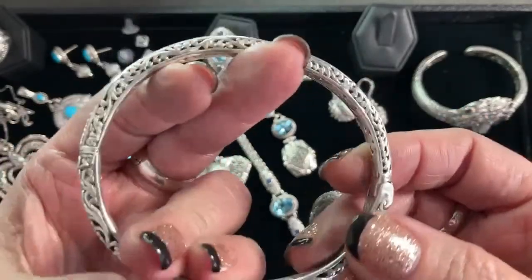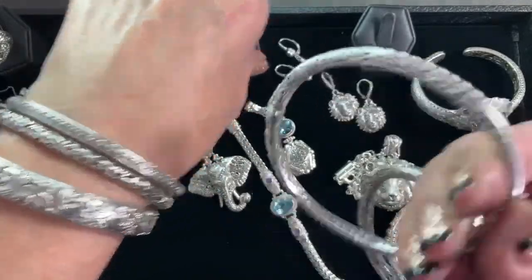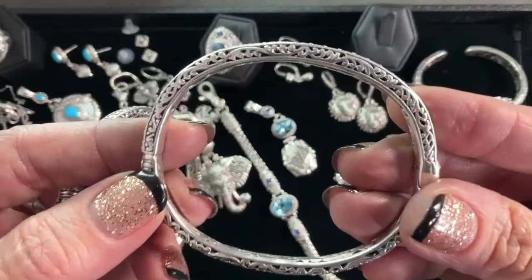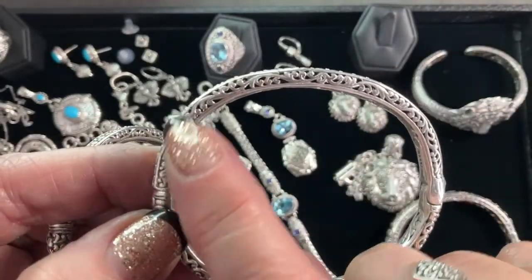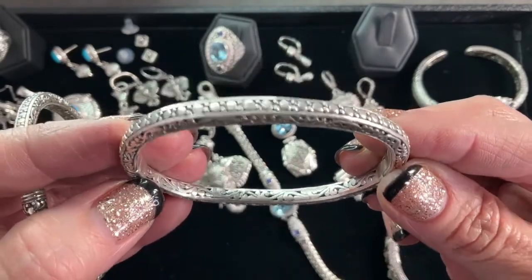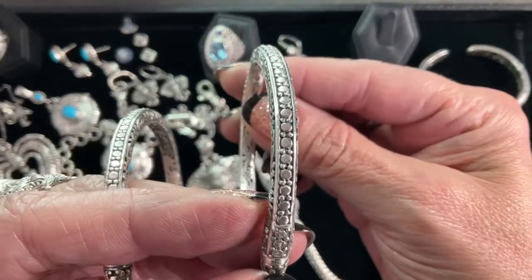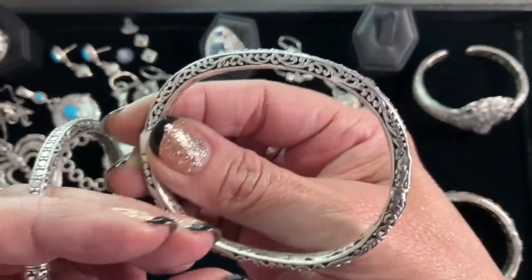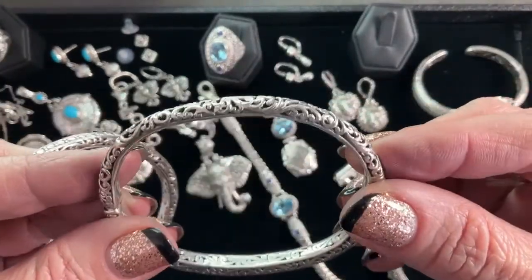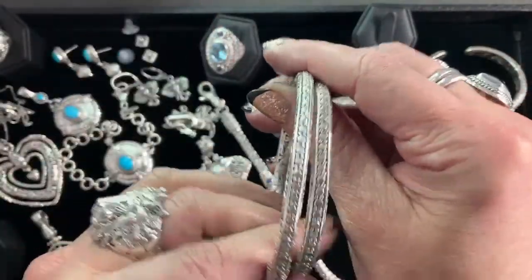And this is what I love, because it's the retention closure with the magnet. I mean, this is the ultimate busy girl bracelet. Grab and go. Love this bracelet. And we have a 6.75 that's going to fit a 5.5 to a 6.75 inch wrist. And then we have a 7.25 fitting a 6.75 to a 7.5 inch wrist. And they're $79.99. And then you get that fully wrapped. Look, this is like the perfect bangle ever.